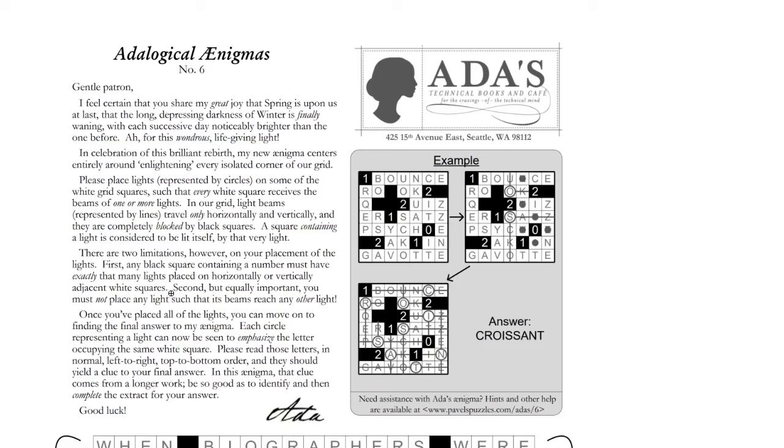What was the second rule? The second rule is that the beam can't reach any other light. Okay, so this is a two, and so this must have either that one or that one filled in. And if the light were there next to this, then neither that nor that could be a light. So in fact, you couldn't reach a two. And if it were there, that can't be a light. In both of those situations, that can't be a light. So therefore, it must be those two.